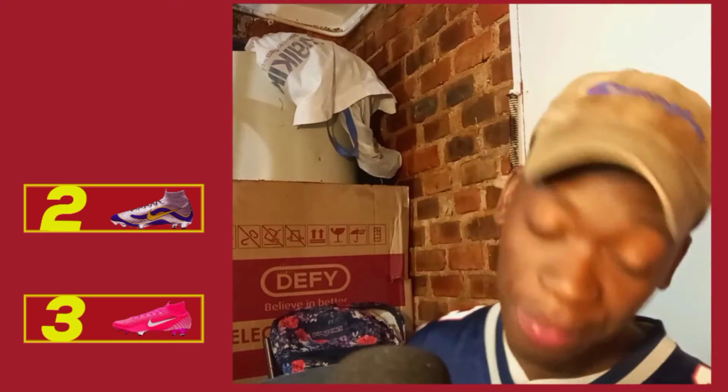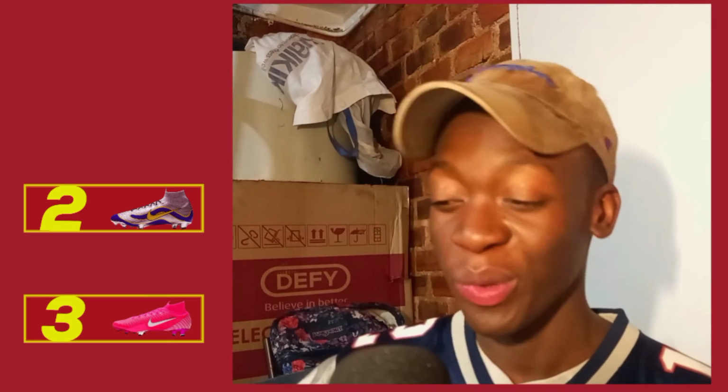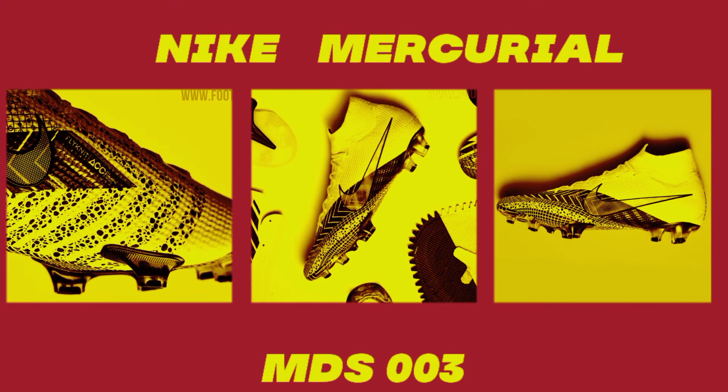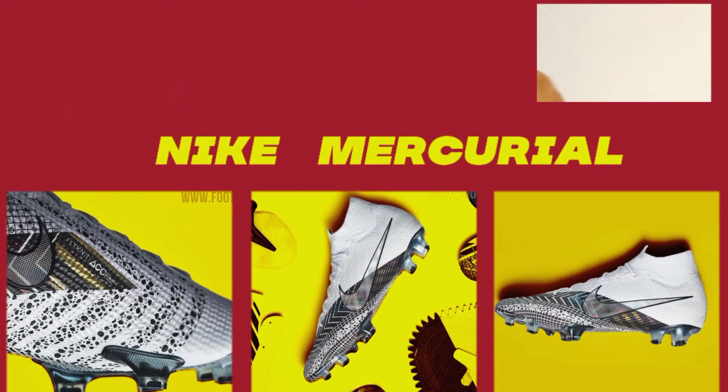So coming in at number one, last but not least, is the Nike Mercurial Superfly MDS 003, the Dream line, obviously for Cristiano Ronaldo. And this one is my favorite of all of them. I think most of them are just trash, but this one is the peak of all of them. Mbappe wore them, Bruno Fernandes wore them, and Vinicius. These are top tier boots. They're mint, I'm not going to lie, they're my favorite.